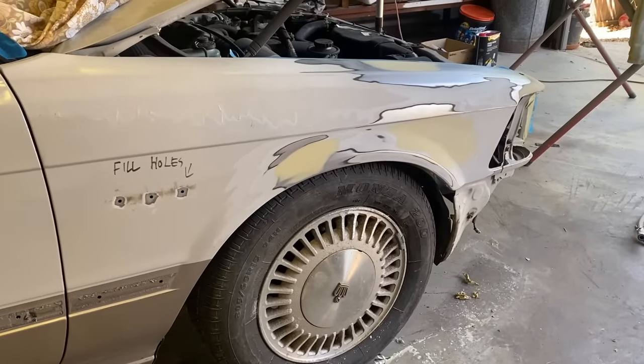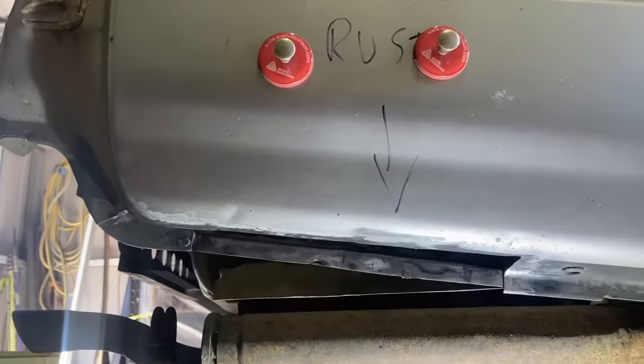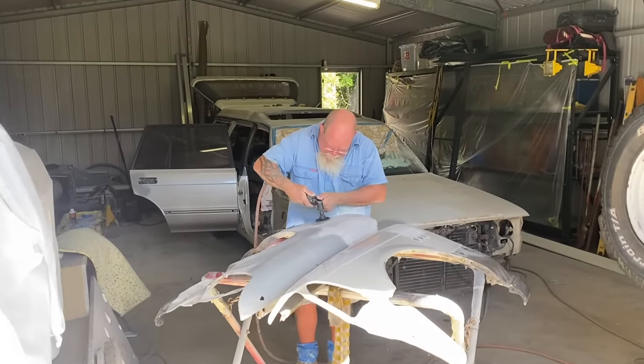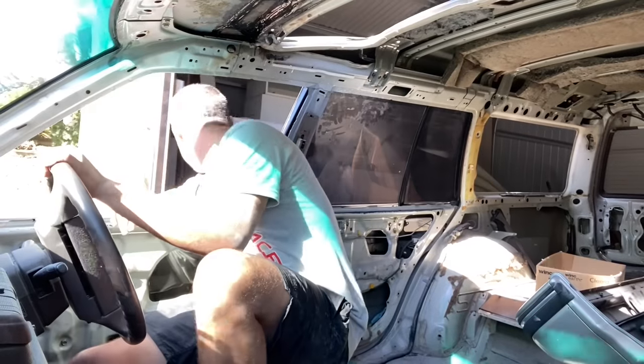From LS1 converted R32 Skylines to V12 powered Land Cruisers, if you can dream it, then chances are someone's done it. What the internet doesn't show you is the hundreds of man hours spent between you and your mates piecing that dream together. The internet doesn't show you all the cuts and bruises on your fingers and knuckles.